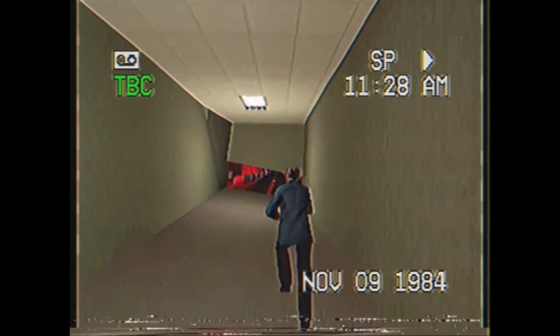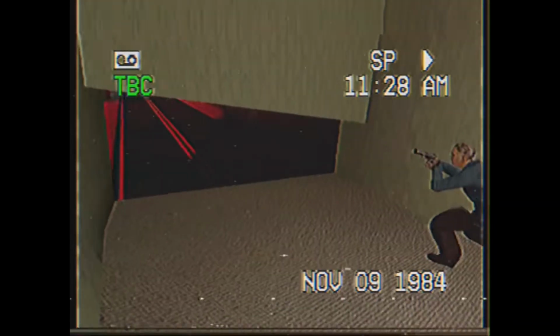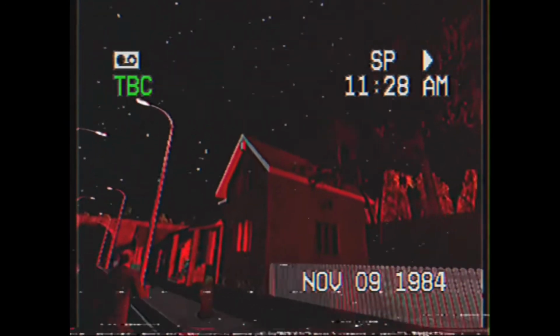Wait. This is foreign. I don't know what this is, alright? It's better than fucking Backrooms, alright? This is part of the Backrooms for all we know. It's quiet. The vibes are not on. Yeah. Doctor, should we seek refuge in these homes?